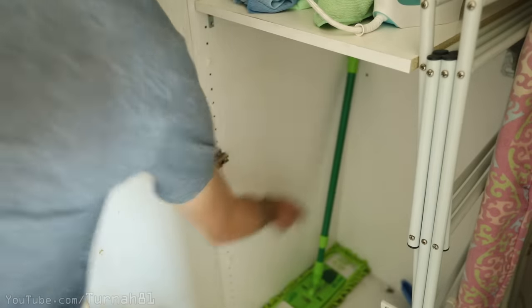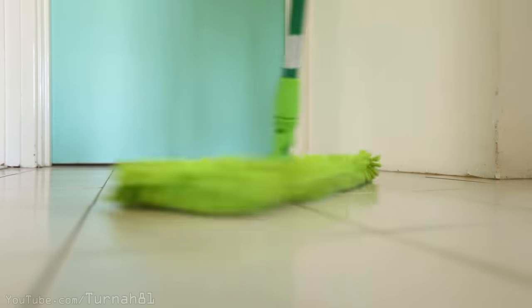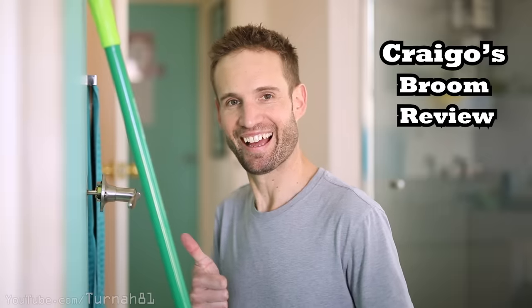Not one of those telescoping broom handles though. Those things are both clever and convenient, especially for storage, getting into tight spaces. And get some microfiber bristles on there. Got yourself a good broom. Craigo's broom review. No, fixing a door.